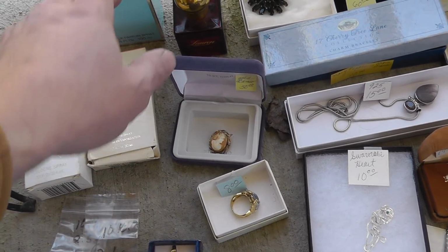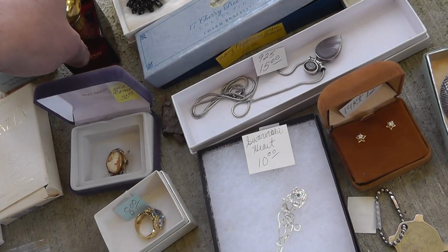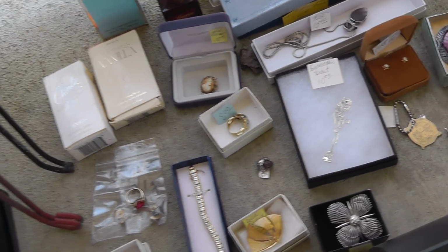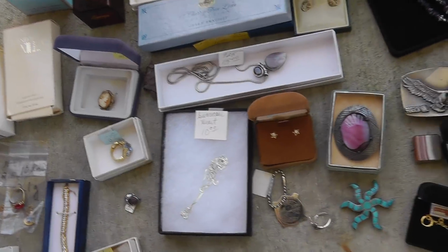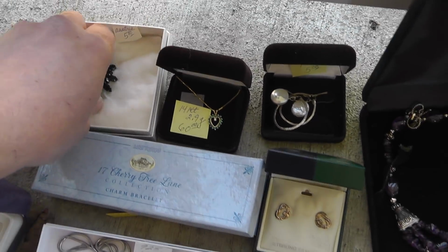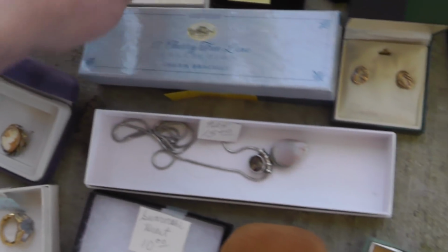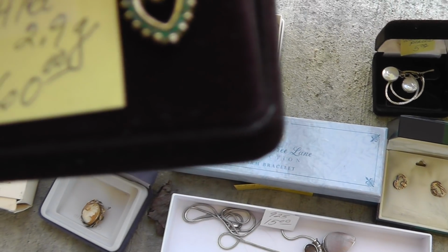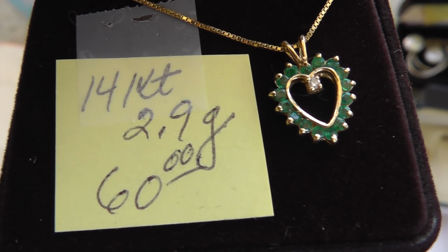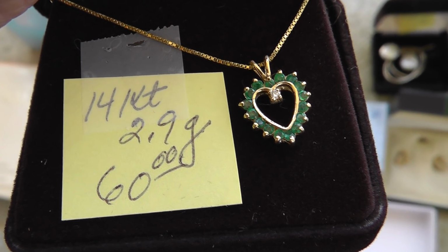Jewelry, dollar, $3. That was $2. They're finding jewelry, perfume like crazy lately. Old vintage Austria brooch, $5. 14 karat, and I guess it's emerald. Heart necklace, 2.9 grams, 14 karat, $60.